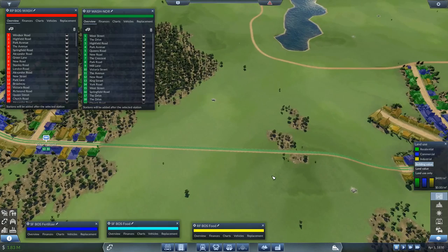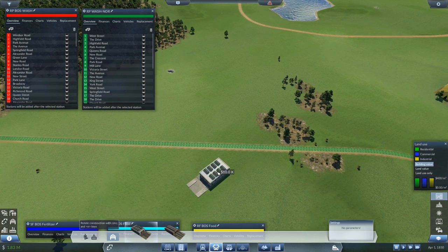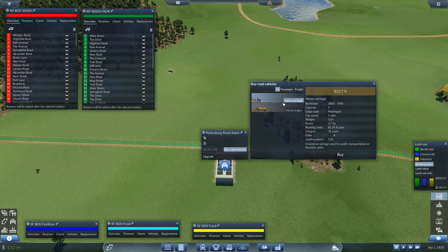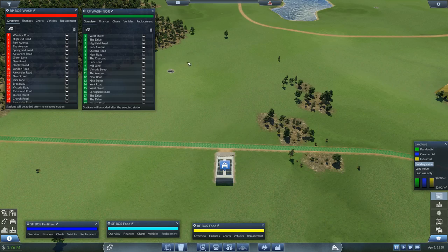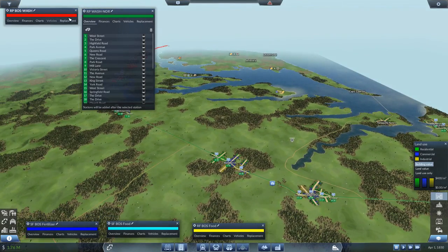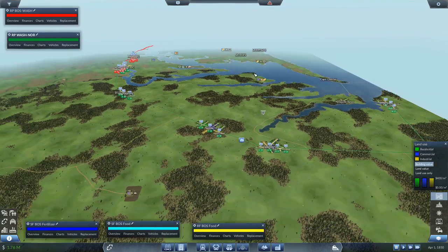Yeah. So we'll put in another depot down here. Flip this around like this. Bosh. And again, road vehicles. One, two, three, four. And set those on the Washington Norfolk line. Alrighty. Well, that is all the setup done. So now we're ready to just kick it off.